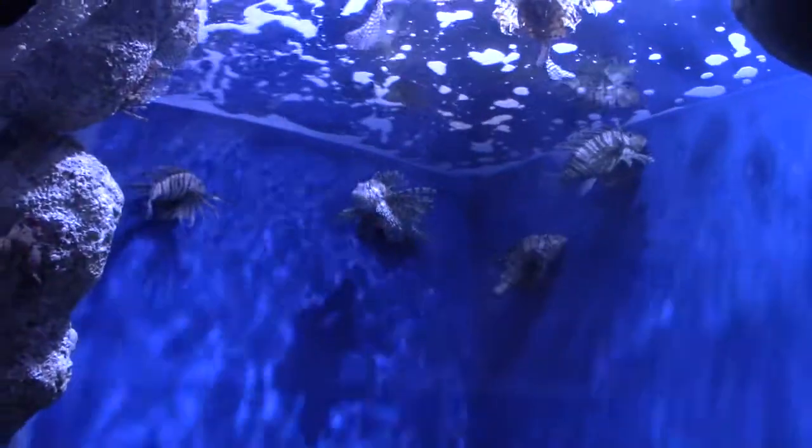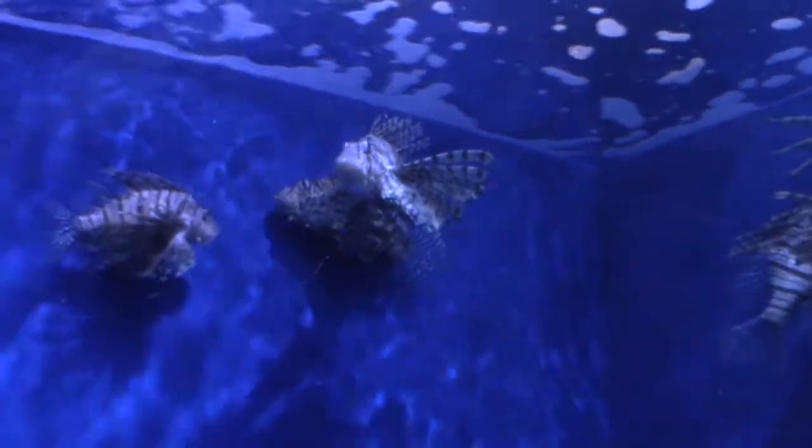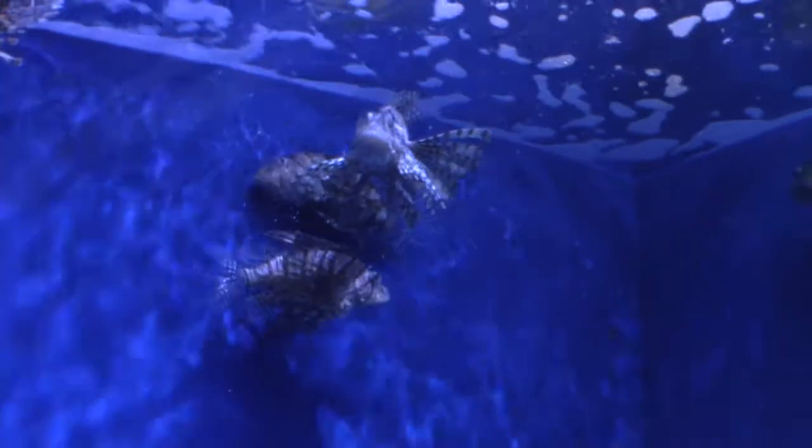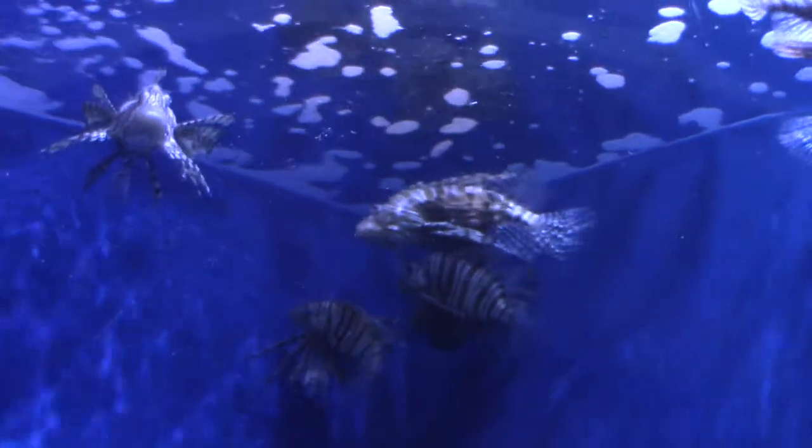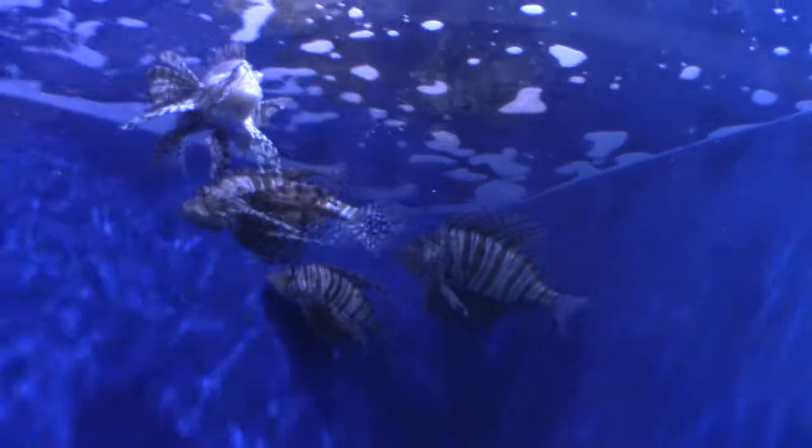These are lionfish. This is another invasive species to the Florida ecosystem. Over here, buddy. Voracious predators that eat native fish.